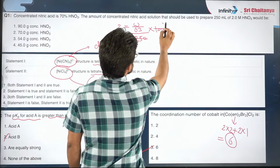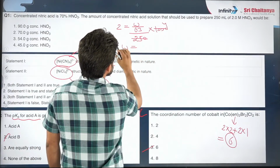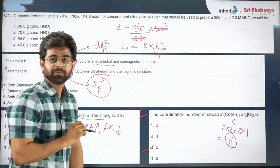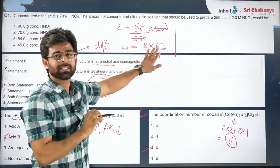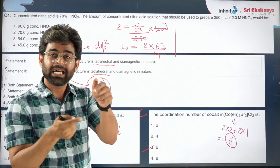You are solving it, 4 is coming, and from here, what is the weight coming to? Weight is 2 into 63 here, and 4 will come down. Next thing is you will use the percentage purity concept. Now I need this much, I need this much of nitric acid actually.